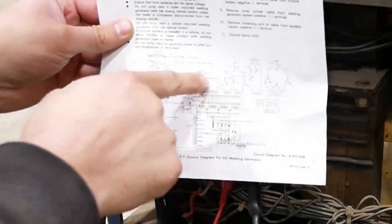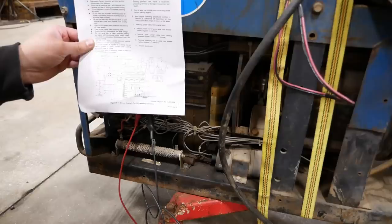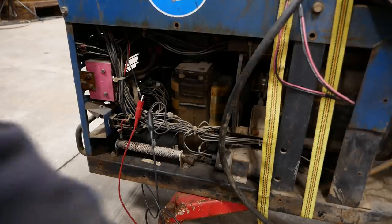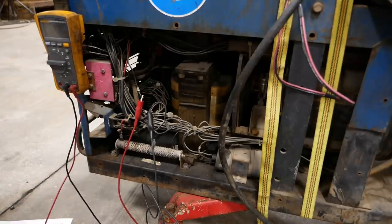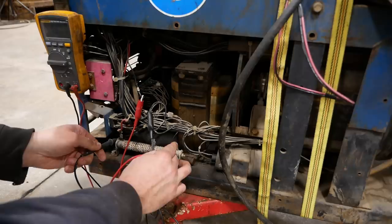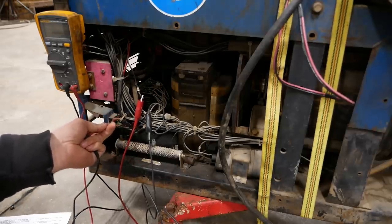So this winding here is supposed to power the field, excite the field through this bridge rectifier here. I'm suspicious about this resistor right here. It's obviously gotten hot, very hot. I'm gonna check it real quick. That is part of the circuit that excites the field. And I think, I have a suspicion. Yeah, it's completely burned out. Well, I think it's burned out. So I don't know what's going on here.